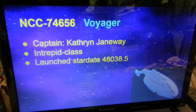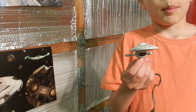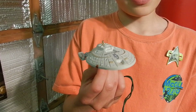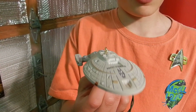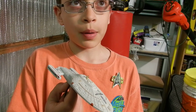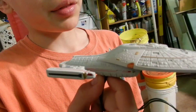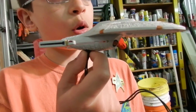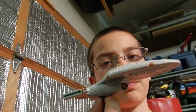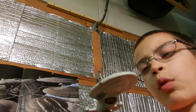Voyager was an Intrepid-class ship piloted by Kathryn Janeway. It was launched stardate 48038.5. Its maximum warp speed was warp 9.975. It had 15 decks. Her weapons were quantum torpedoes, photon torpedoes, and phasers. She appeared in Star Trek Voyager.